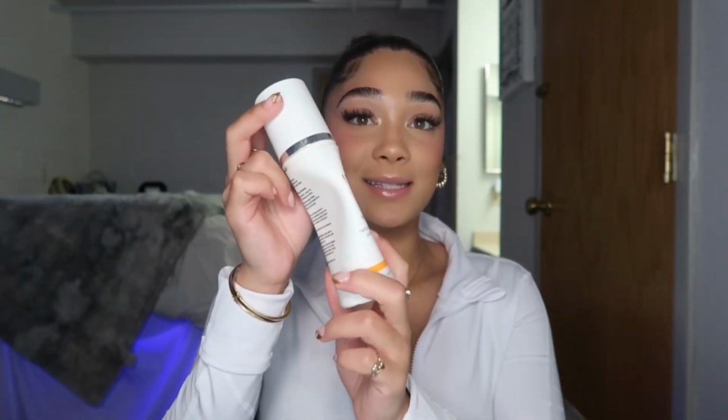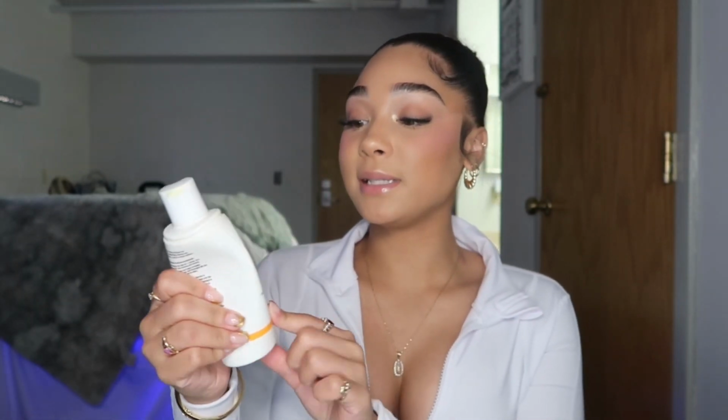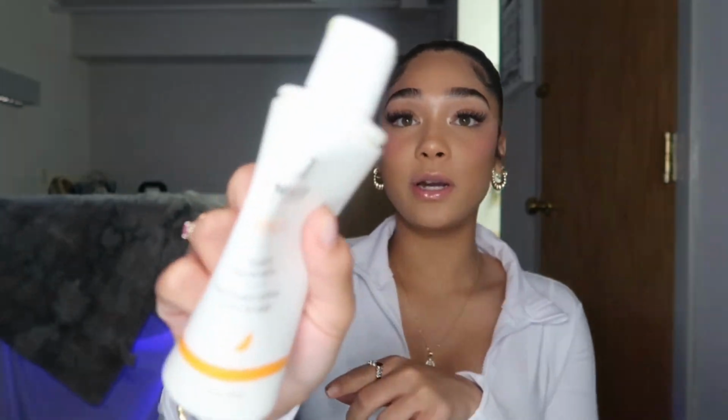So in the morning, I use, it's a bit used as you can see, but this is the Vitamin C Hydrating Facial Cleanser, and I just do 1 wash. It smells really good.